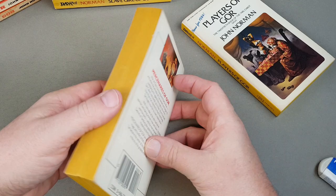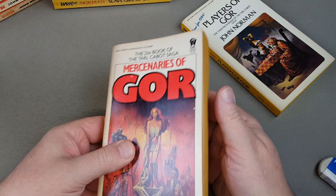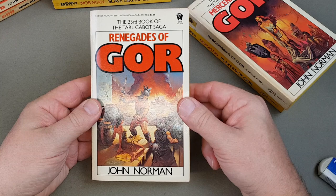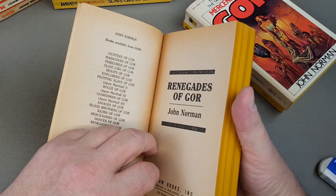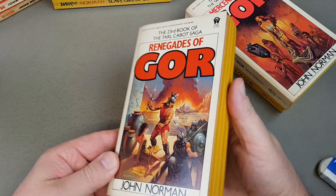Yeah, these have been pretty, on the whole, really nice condition. Just a little bit dusty and definitely will benefit from a clean. Another beautiful cover there. Sometimes they do list the cover artists on these Gor books. Yeah, Ken Kelly. I recognise his signature. There's really great jackets on them.